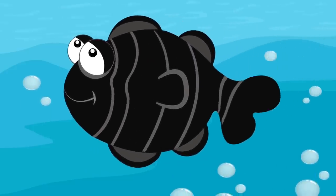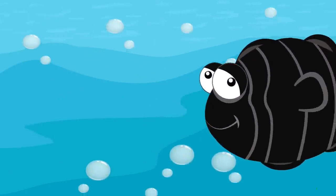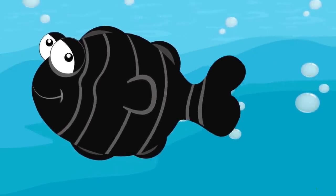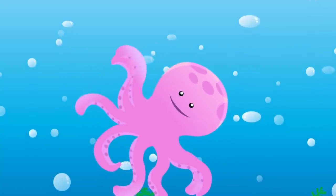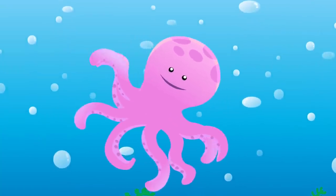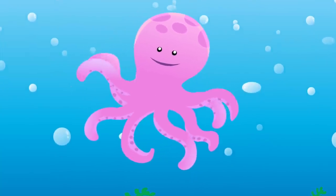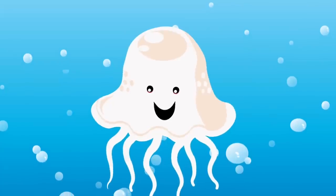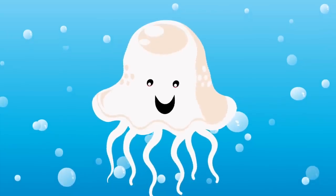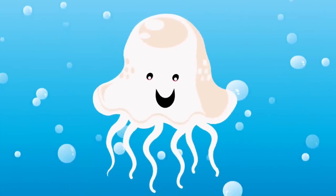Black. This fish is black. Pink. The octopus is pink. White. This jellyfish is white.